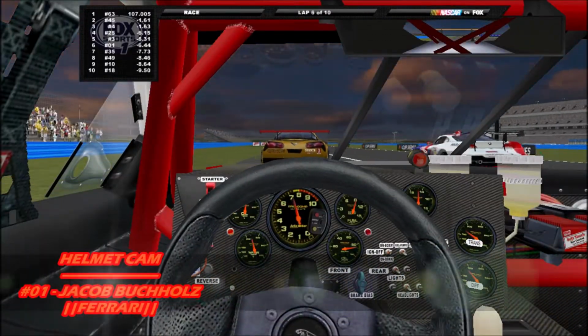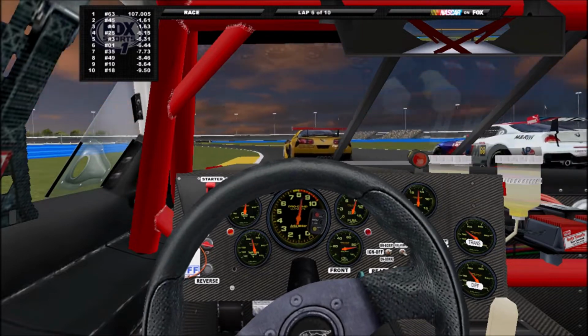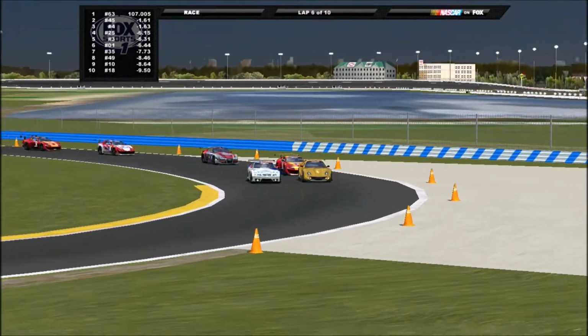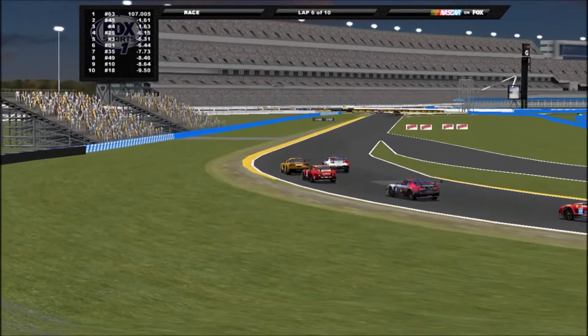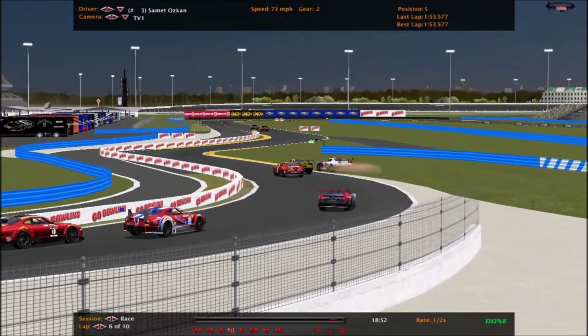Go on board with the Elmer Cam here. Jacob Hals, Simon Oskin making contact and slamming into the wall. I don't think Hals is going to appreciate that. They're racing with Boswell right there. See if we can go back and get a replay of what happened between Simon Oskin here and Jacob Hals. Oh, they're going to go three wide. Boswell drove way out into the grass.